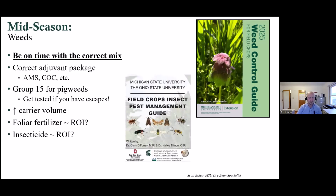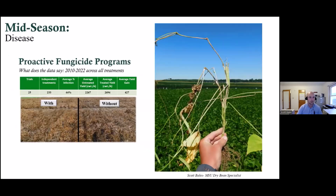Two things I will question that often get thrown in the tank are foliar fertilizer, and insecticide if we haven't been scouting. Is there a documented ROI on either of those? It is really tough to find one a lot of the times. Not saying there's not a fit for them at times, but as a general rule, I think that's a good way we can save a few dollars per acre on those post-emergence applications.